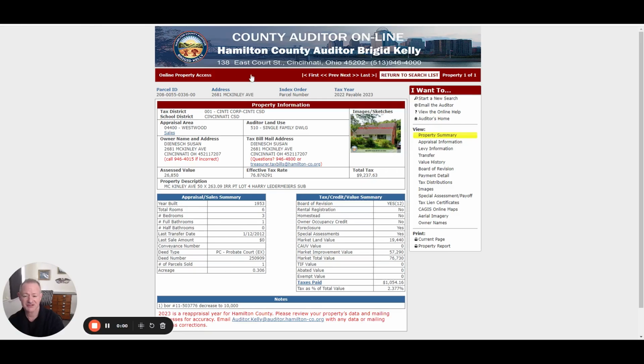All right, so the first thing I'm going to do is pull the property up on the auditor page. This gives me the information about the property itself, so I can see square footage and all that jazz. So I've got it here. It's 2681 McKinley. It's in Cincinnati Public Schools. You can use Zillow, you can use whatever tool you want. I just use the auditor because it's what I've been doing for so long.